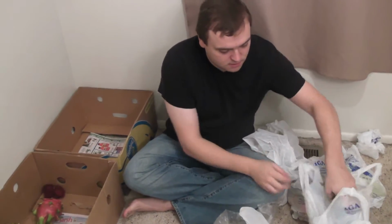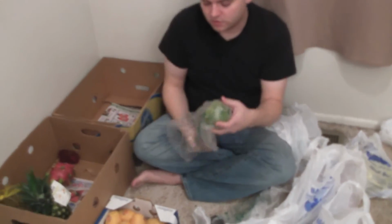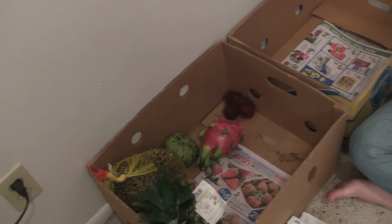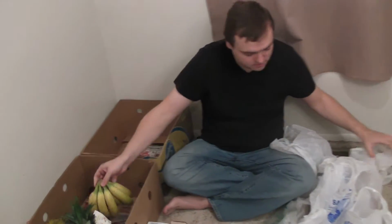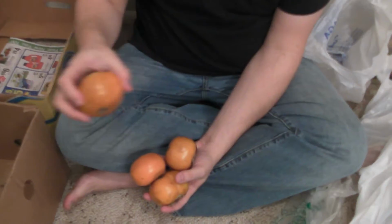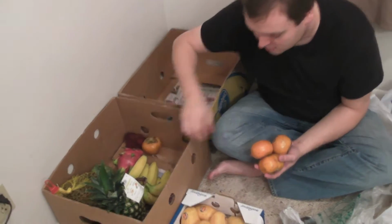And pineapple. I also got cherimoya. So this needs to ripen. It's not nearly ripe enough yet. Cherimoyas are good. They're kind of like bubblegummy. And I'm going to reuse all these plastic bags. Bananas. Persimmons. Persimmons are good. These need to ripen up too. You want to let them ripen to where they give in. They're kind of like avocados. They need to give in, but not too much.